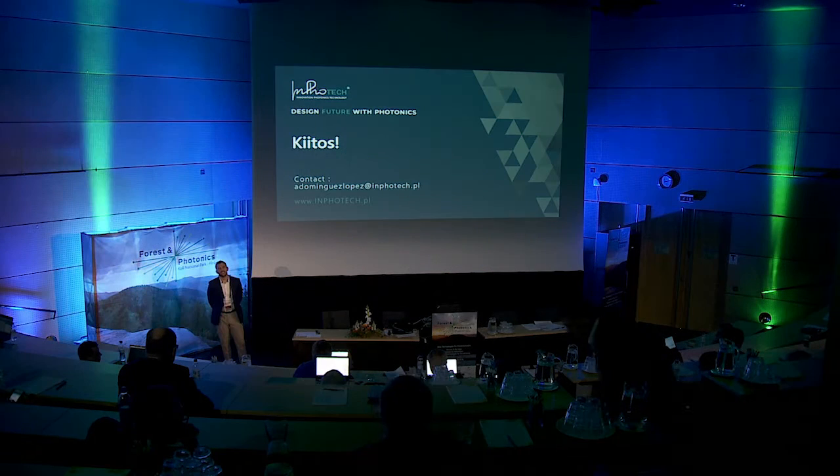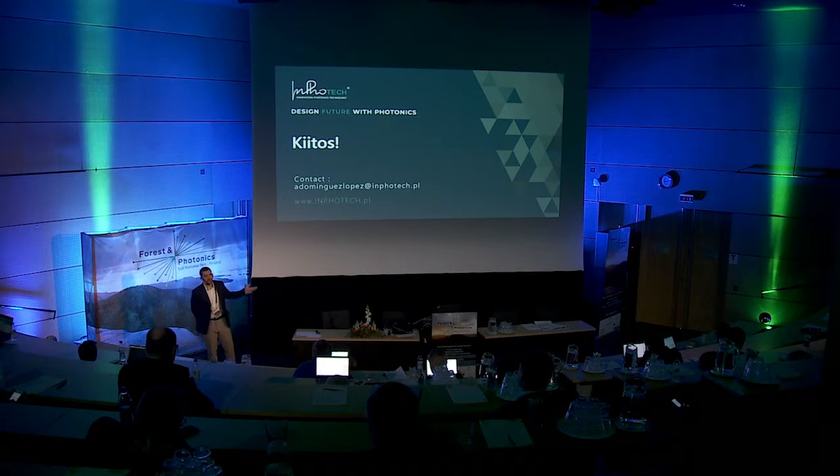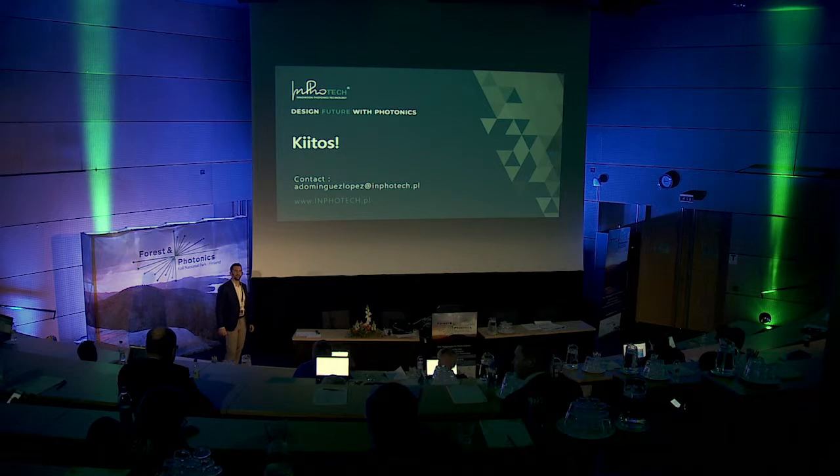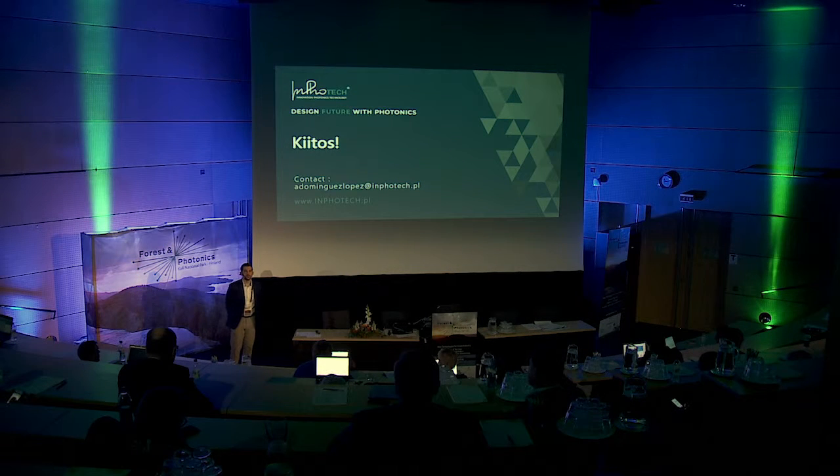Very small. Jyrki Huttunen from InPhoTech. So is it single mode fiber you are using? It could be single mode or it could be multi-mode, depending on the sensing technology. For Raman, for example, it's usually multi-mode, but for Rayleigh and Brillouin, for temperature and vibrations, it's single mode. So are you drawing the fiber yourself? We are drawing our fibers. Yes.